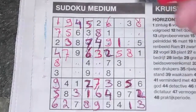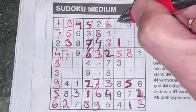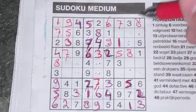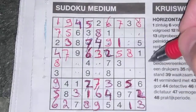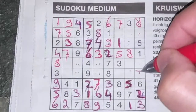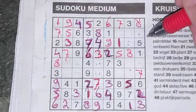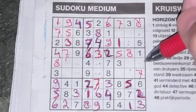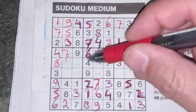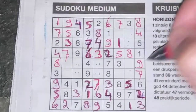One missing number in this row for the number 7. 7 in this column, 7 in the column next, so in the last column, the only two places for the 7, here and there. I see here 7, no 7 there, 7 should be here. Two numbers left in the last column for the numbers 4 and 9. We have a 4 there, so no 4 here, 4 should be here. And the 9 goes there.